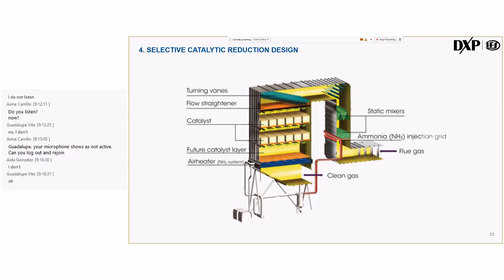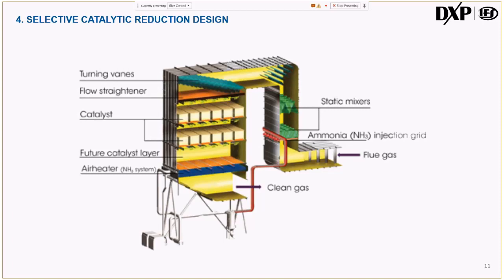Pressure drop obviously is a big effect. If the system, which includes the ductwork and the entire catalyst and the way the catalyst is laid out, is not designed properly, and you have a higher pressure drop, which could result in the exhaust gas backing up, and the efficiency obviously goes down.